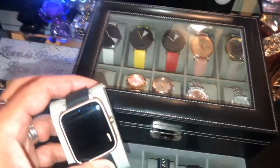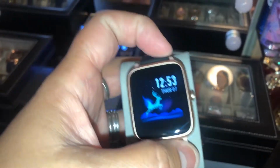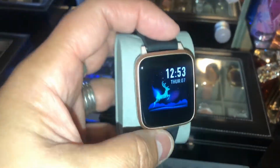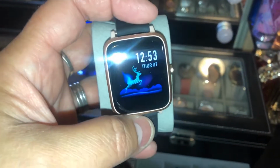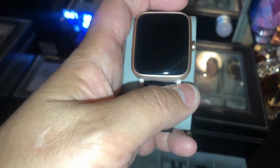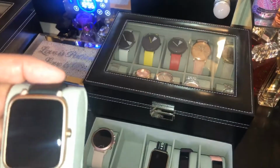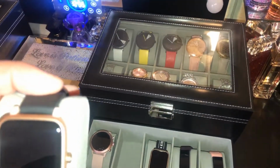I also got this smartwatch from Amazon. It had amazing, amazing reviews. It's like in the $50 range, but it had amazing reviews with the quality, the battery life, the things you could do. So I had to get it because I wanted to have so many. Not tons of smartwatches, but I wanted to have my own little collection of them.